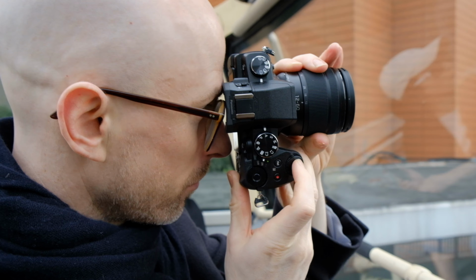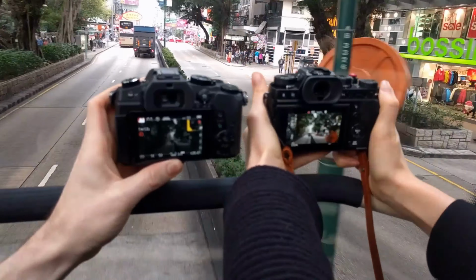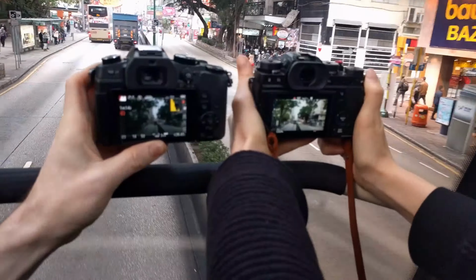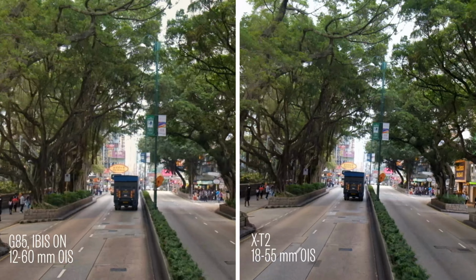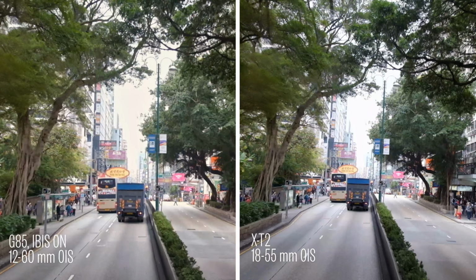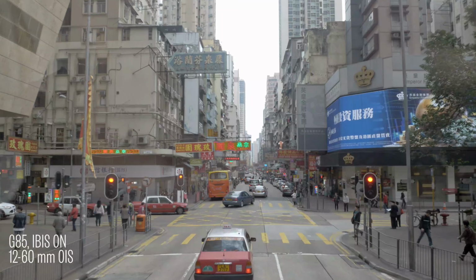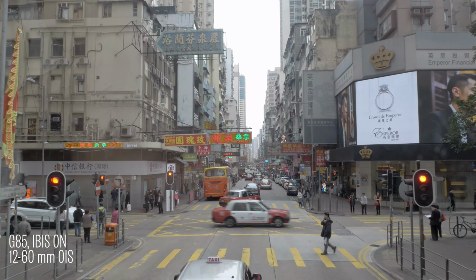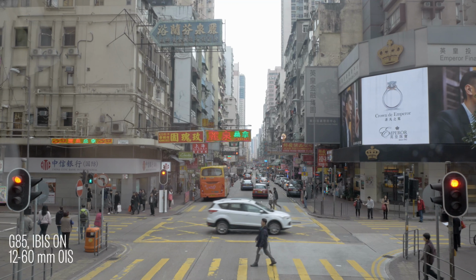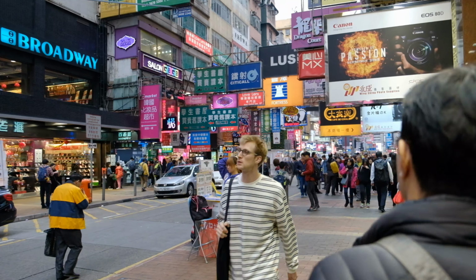The little Panasonic G85 also came all the way to Hong Kong with us. And it's interesting to see both the X-T2 and the G85 next to each other on these super bumpy streets. Here you can see how well indeed the additional in-body stabilization from Panasonic works in conjunction with the stabilized lens. But let's cut back to our main camera here, the beautiful X-T2.